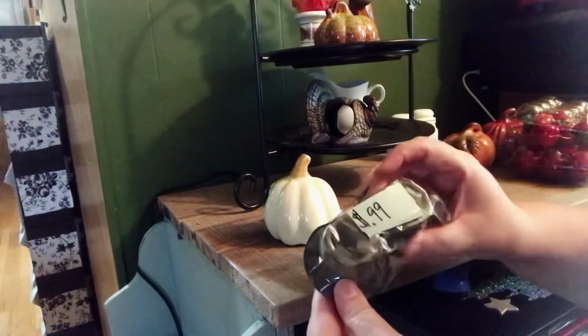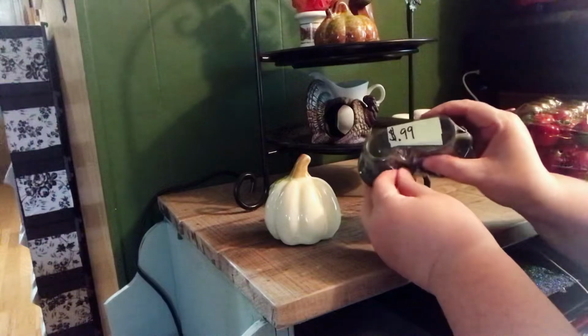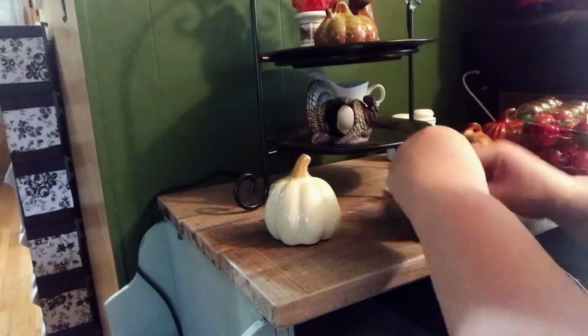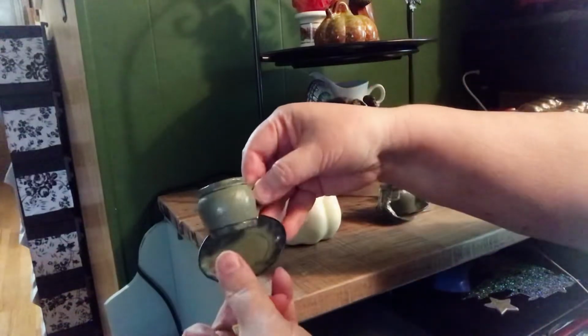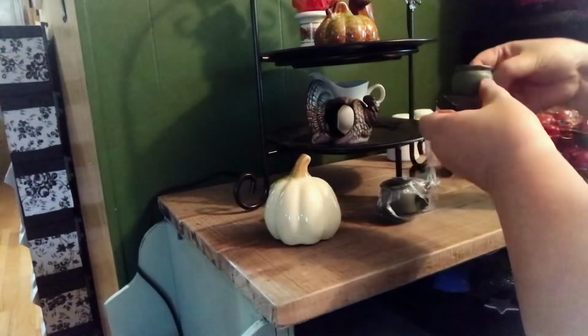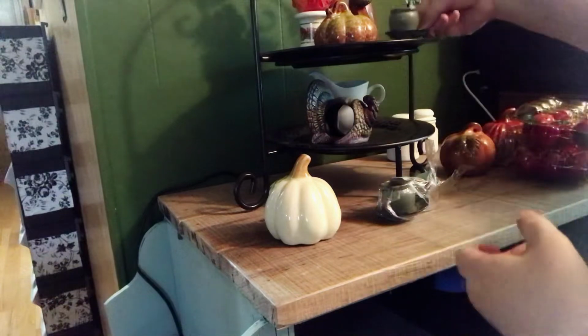I got these cute little cup and saucers at that same thrift store for just 99 cents for the both pair, and they're very pretty. I love the way they look, and I thought they would be nice on a tier tray.